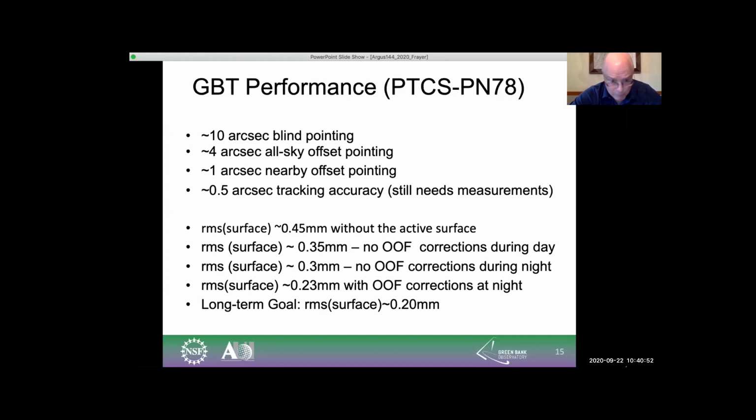If you don't do an OOF correction, and as long as it's not super, super cold, the gravity Zernike model works pretty well for more typical conditions. You can get anywhere from 250 to 300 microns, even without an OOF. During the day, it can go up a lot, 350, 400 microns. And if you don't use our active surface and all the models at all, then you're talking almost half a millimeter in terms of our surface error.